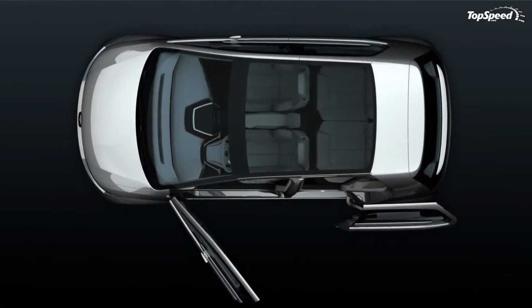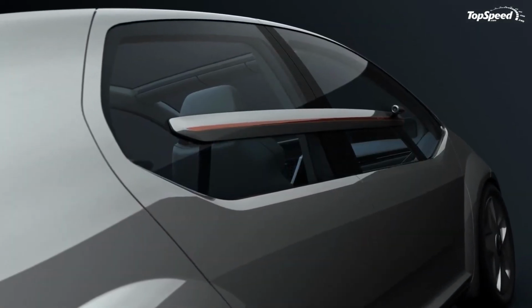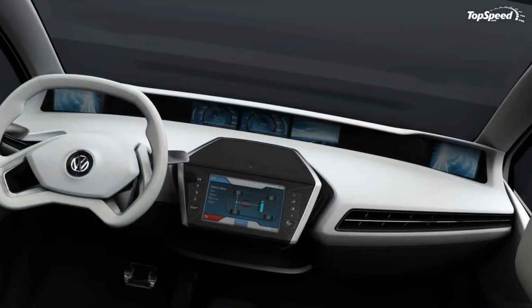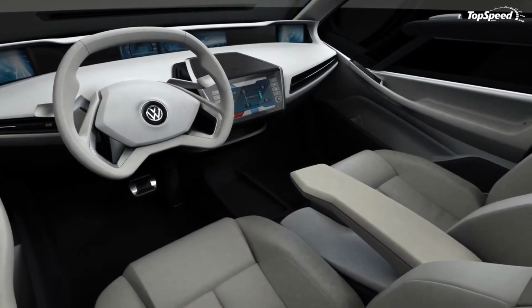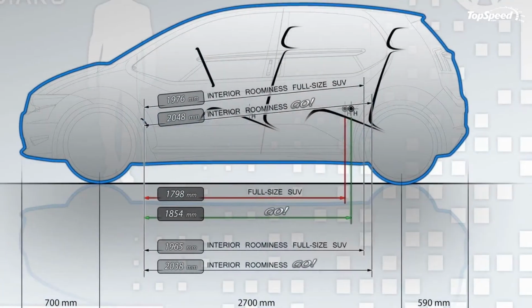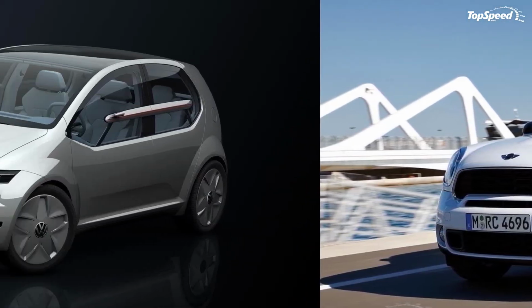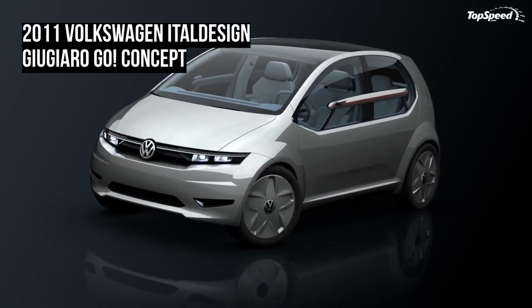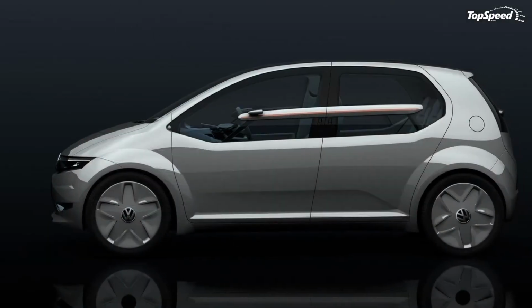Performance. No specific details of the Go's powertrain were divulged except for word that it's going to be equipped with Volkswagen's own electrical Blue E-Motion system designed and developed exclusively by the German manufacturer. This particular system will allow the car to travel roughly 240 km, or 149 miles, in the combined cycle without emitting CO2. Pricing.